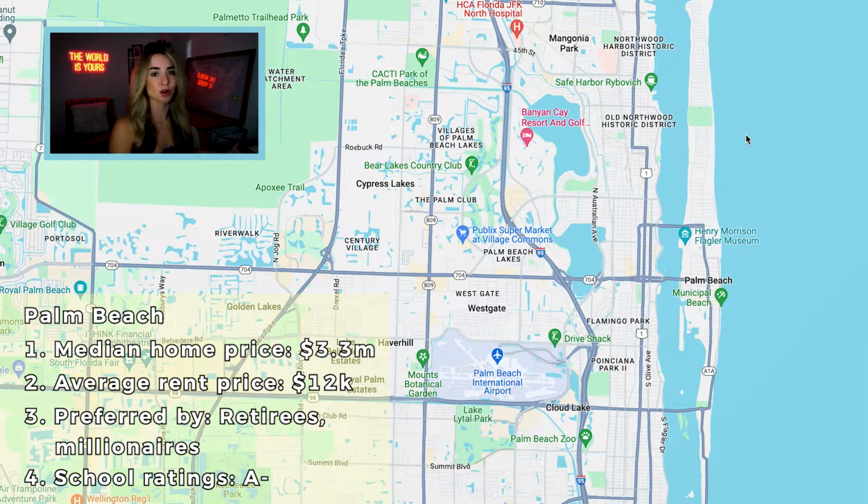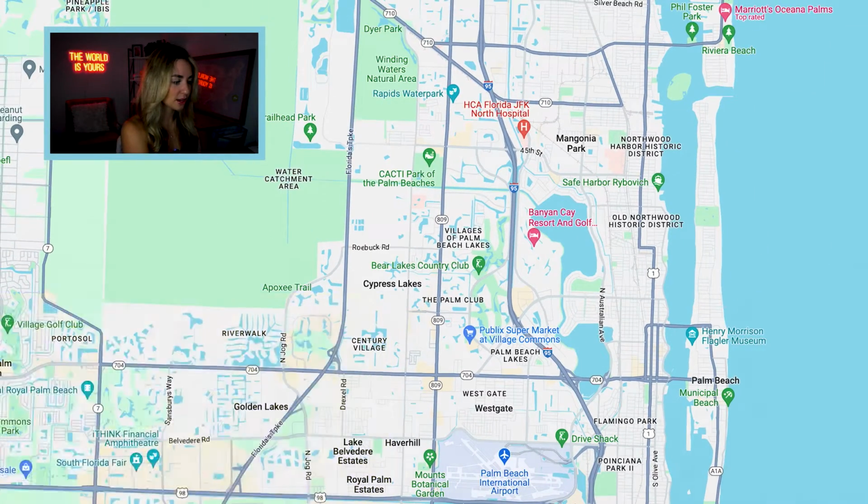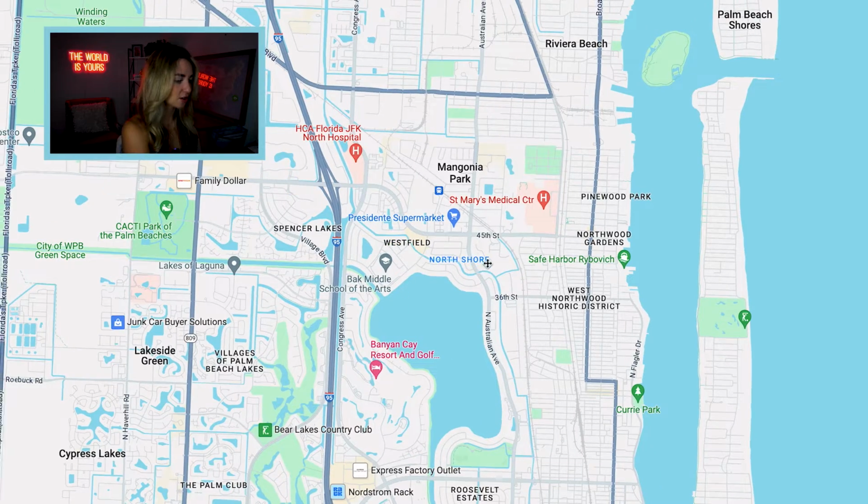People that live everywhere else always go there. I do myself. I love going there, riding bikes. I love going there for dinner. To the beach, of course. If you live in West Palm Beach, you go to Palm Beach for beach access. And Palm Beach goes all the way here. You also have North Palm Beach. Right here, you have Mangonia Park.